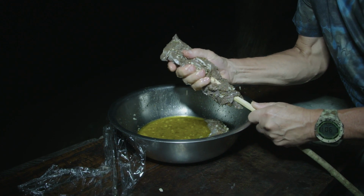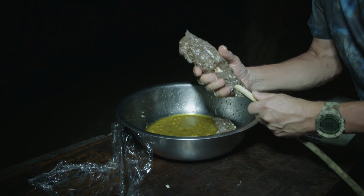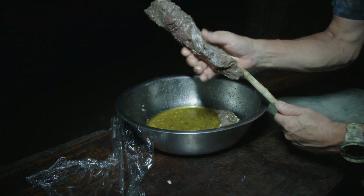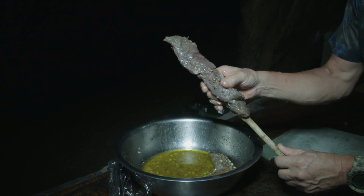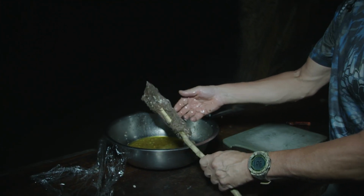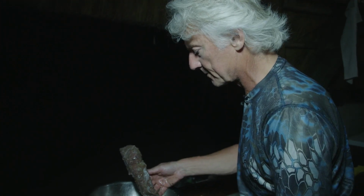Oh yeah. Hold that just like that. We got it stretched on there. Put that on there. That's what I'm talking about. There's our first one ready to go. Oh my goodness, that is smelling great.